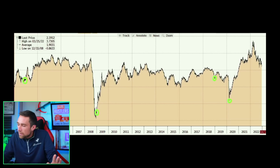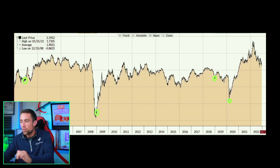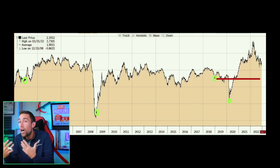Anyway, so point here is that we probably aren't going to see the rate cuts start when the break-evens are this low, because we're still going to have too much residual fear. I would guess if we would get to levels that were in line with 2018, right about here, I think that would be a little bit more acceptable for the Fed to certainly pause, if not even start cutting.